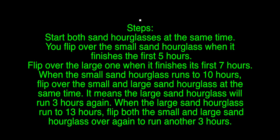Steps. Start both sand hourglasses at the same time. You flip over the small sand hourglass when it finishes the first 5 hours. Flip over the large one when it finishes its first 7 hours. When the small sand hourglass runs to 10 hours, flip over the small and large sand hourglass at the same time. It means the large sand hourglass will run 3 hours again. When the large sand hourglass runs to 13 hours, flip both the small and large sand hourglass over again to run another 3 hours.